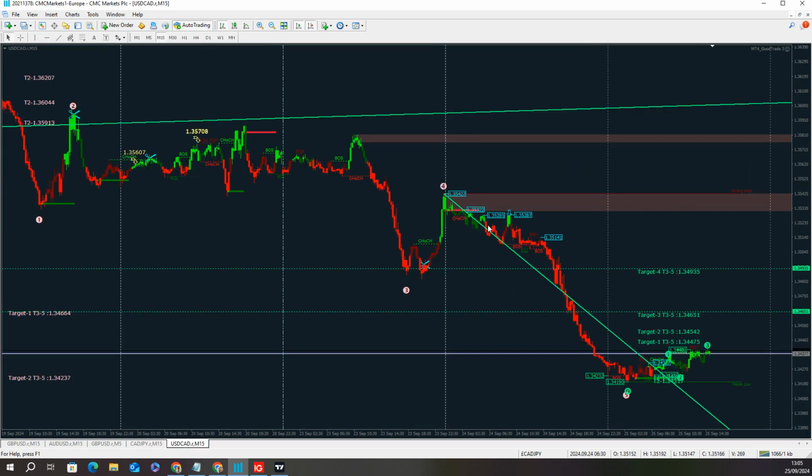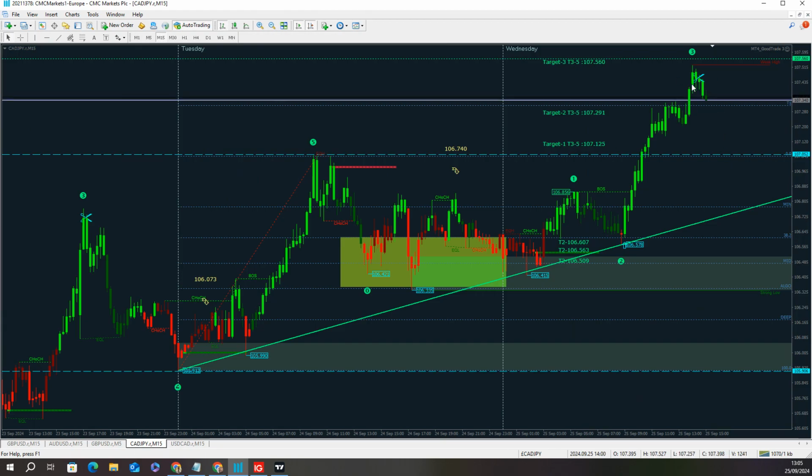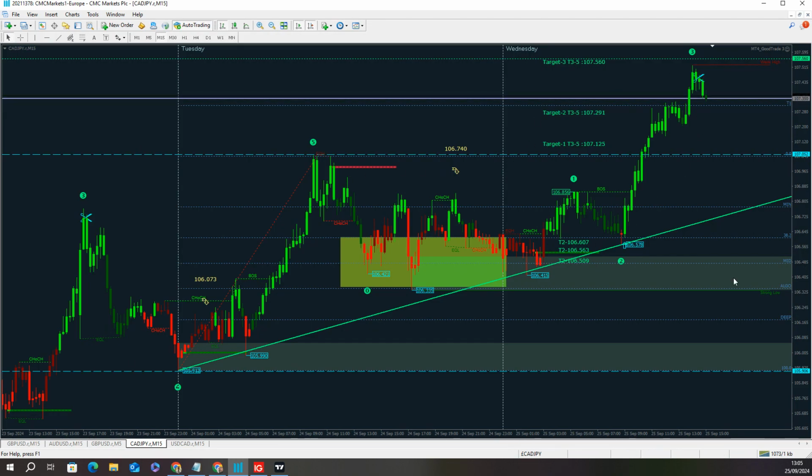The US dollar Canadian dollar, we've seen the selling taking place here. The Canadian is being discounted as well. Okay, we don't take trades like this. We don't sell against the trend. Okay, we can wait for the pullback and buy in the direction of the trend.